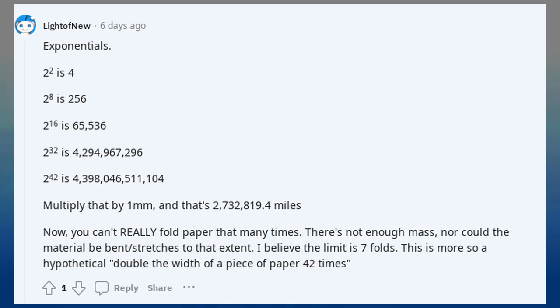Exponentials. 2^2 is 4. 2^8 is 256. 2^16 is 65,536. 2^32 is 4,294,967,296. 2^42 is 4,398,046,511,104. Multiply that by 1 mm, and that's 2,732,819.4 miles. Now, you can't really fold paper that many times.